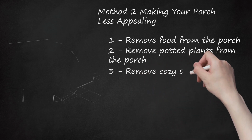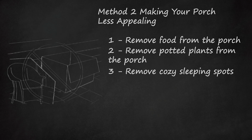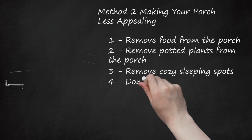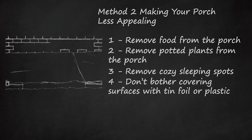3. Remove cozy sleeping spots. Eliminate spaces that are cozy and inviting for cats to visit. These might include a chair with a cushion on it, or objects such as boxes and crates that a cat could shelter in. 4. Don't bother covering surfaces with tin foil or plastic.